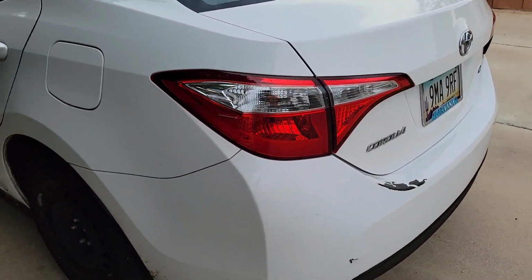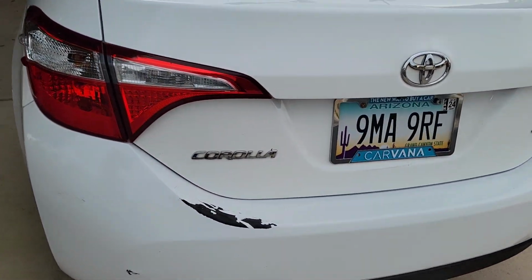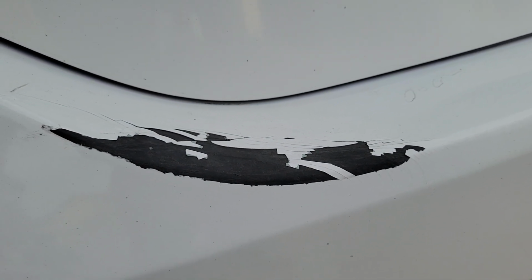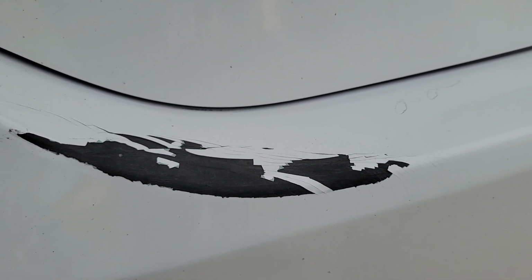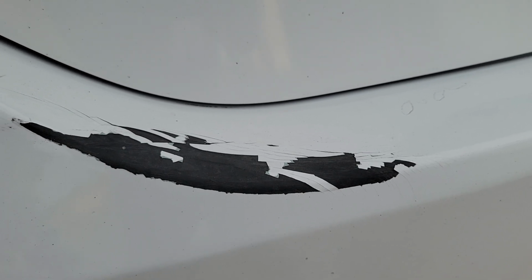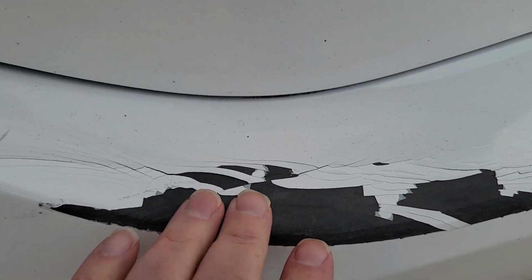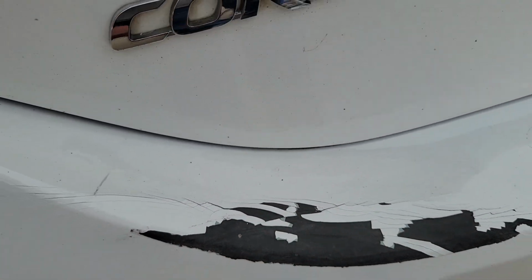but you do a lot of backing up when you're doing deliveries. So there's some damage right there. And right there, a little scrape that you can barely notice. But those two happened on the same occasion. I backed up into some gate or something, pitch dark in an apartment parking lot, and dinged that. This just scraped my paint off, but didn't really dent it.